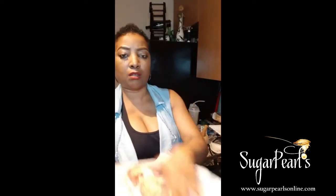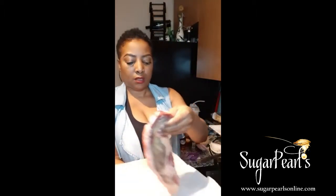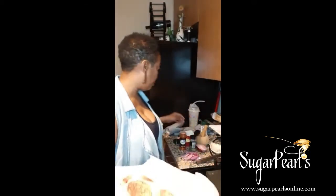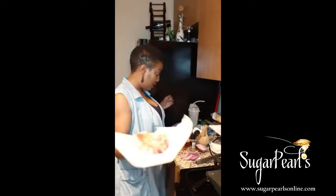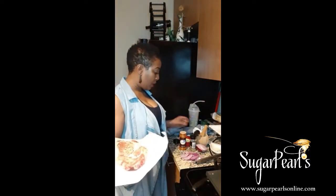One side, right on the butcher paper. Other side. All right, let's get that in there. Honey, when you single and you on a budget, you make do. You make do. Oh my goodness, that griddle is nice and hot. It's gonna be ready.